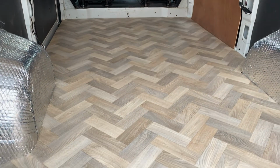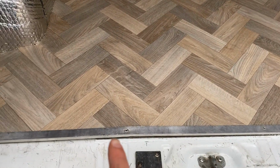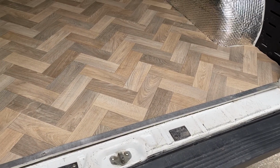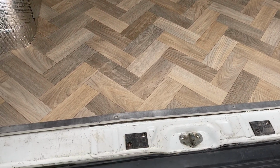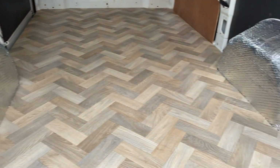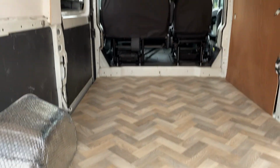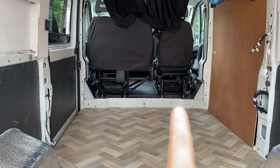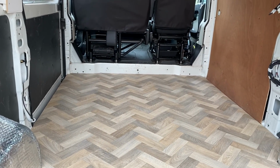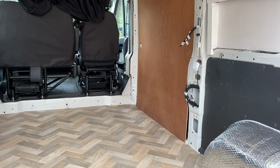So now that the flooring is down, we're just fitting the trims back. These trims were originally already on the van, so there's no point buying any new. They fit perfectly, so we're just gonna screw them back down. I'm just gonna give it a good clean. Also added some sound deadening to the wheel arches. So it's all done. I need to scrub that panel down there as well because the dogs have been in here after a muddy walk. So slowly coming together, guys.